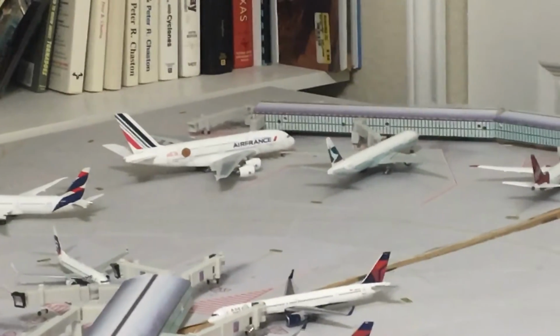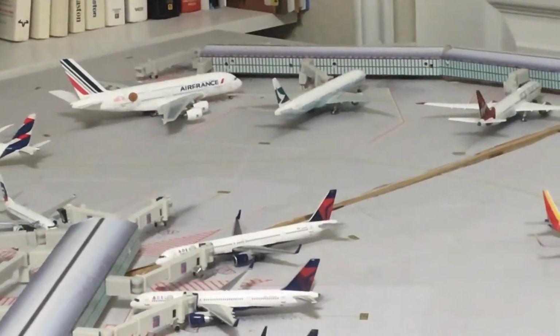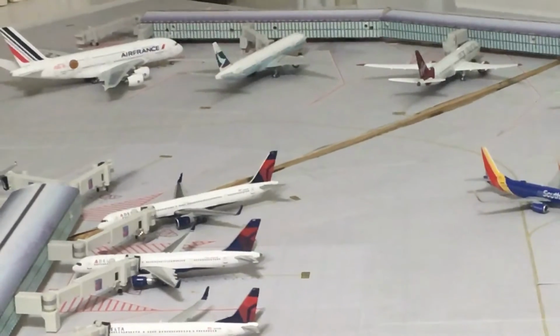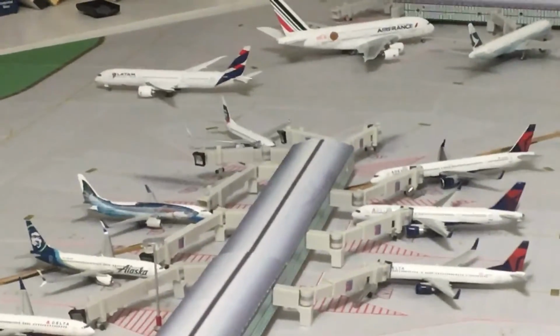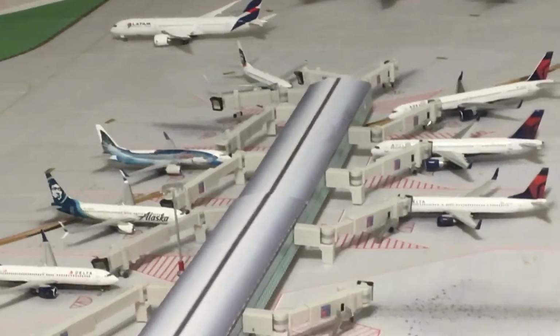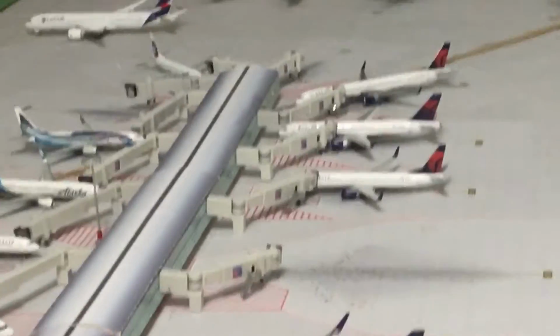Then we have the Air France A380 Super Heavy, and he is operating as Air France Flight 65, departing for Paris Charles de Gaulle. Then we have a LATAM 787. He is operating as Flight 600, and he arrived from Lima, Peru. Alright, so let's go to the Delta Terminal, Terminal B.